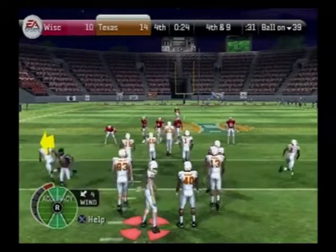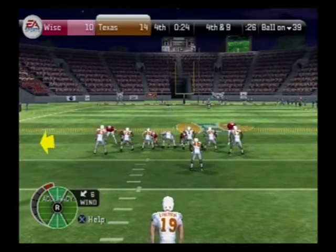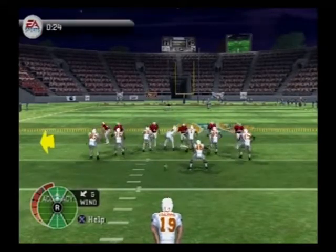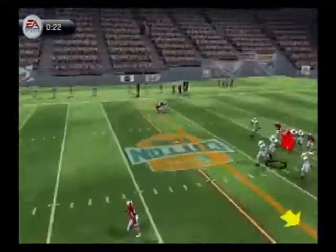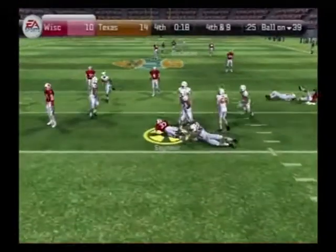So they're set to punt this one away. Seymour, the return man. He gets it away. Seymour takes it to 25.